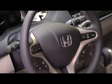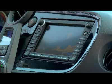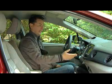Now the inside of this Insight is kind of a combination of the Honda Civic and the Honda Fit. The center dash looks more like the Honda Civic, and the side here looks more like the Honda Fit. One thing I have to complain about is the navigation and radio on the higher end EX models is actually closer to the passenger than it is to the driver, and it's a bit annoying.